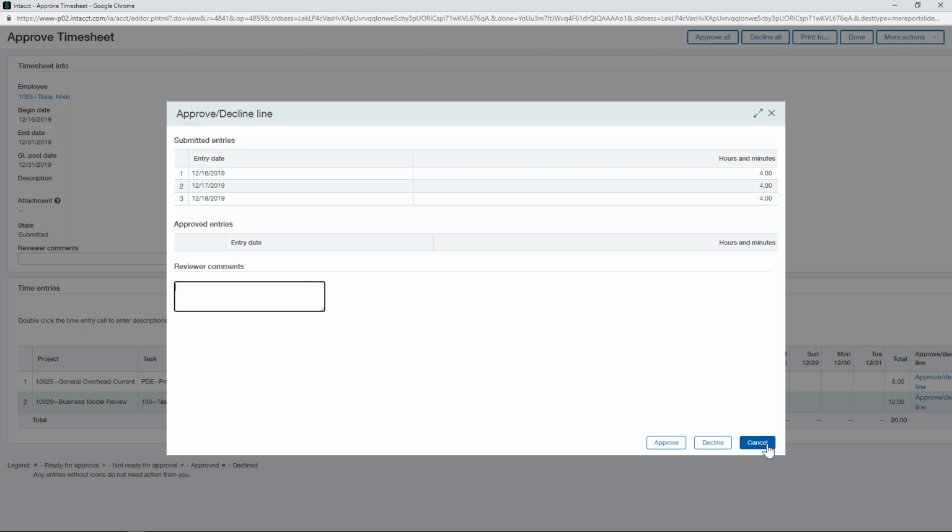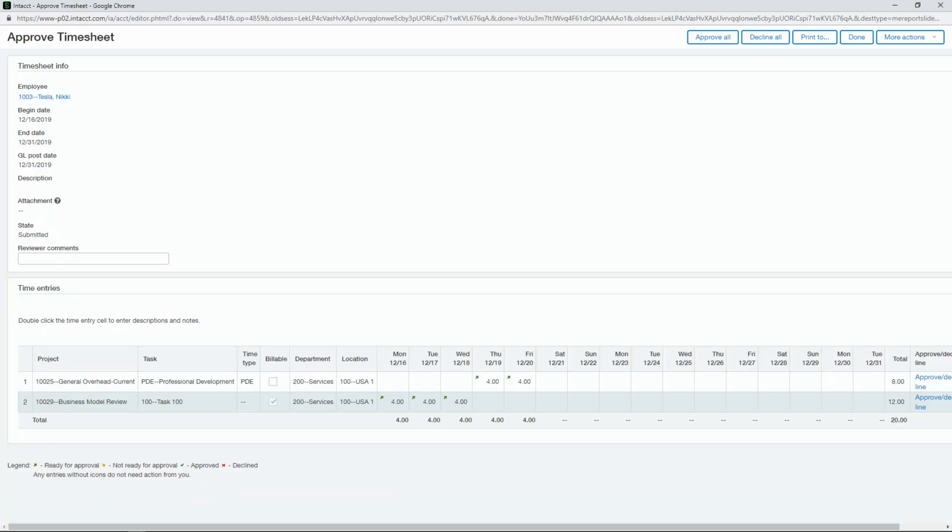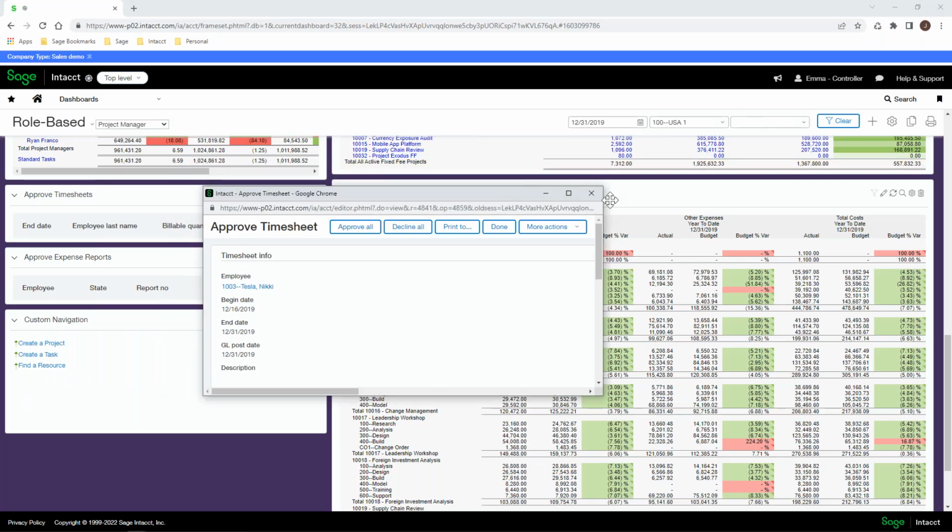Declining it simply means we're going to send it back to the person who initiated this, and you might want to give them a comment of why you're declining the time against your project. Maybe you didn't think they worked that many hours. Whatever the reason, though, that capability exists.